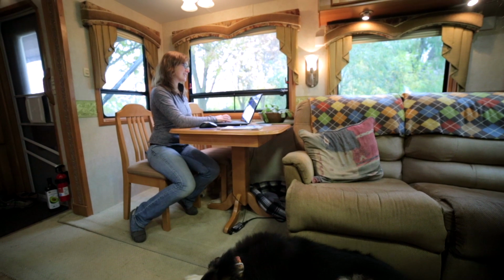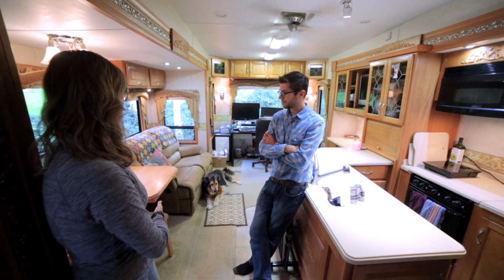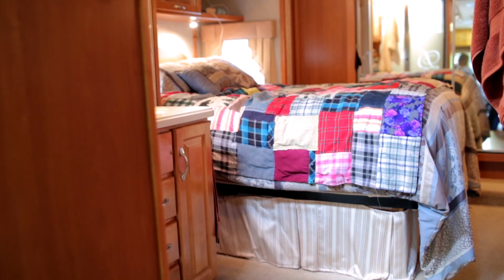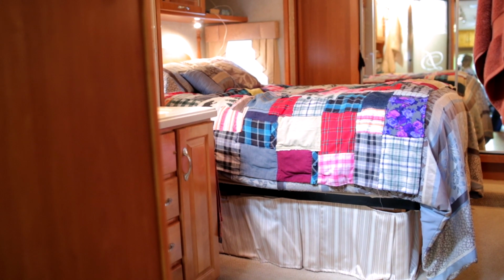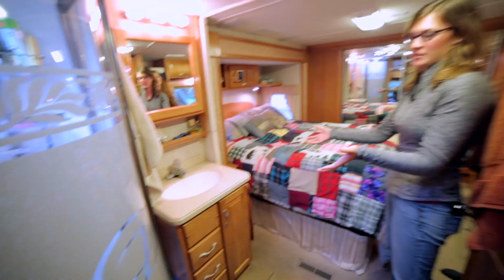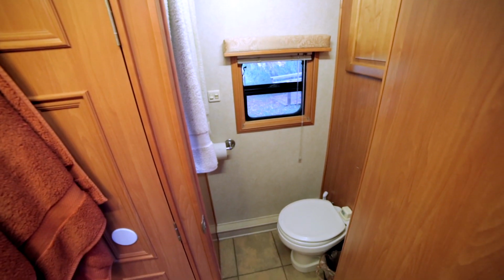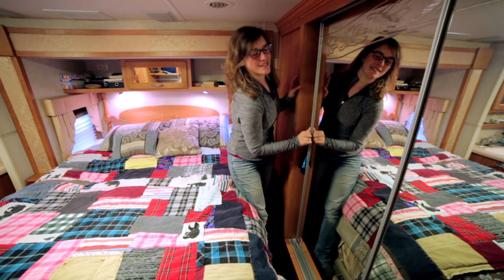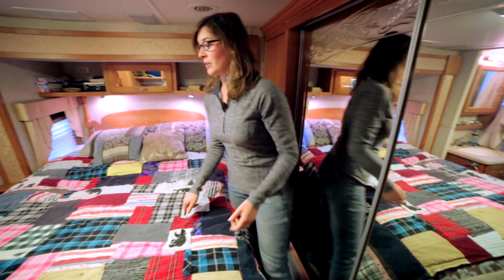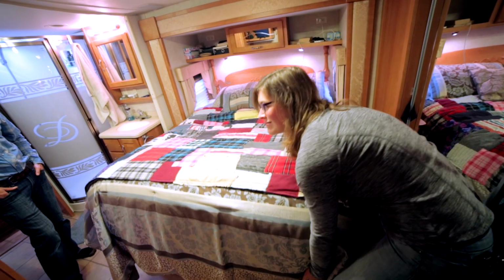Welcome to our home. This is the kitchen area, and we've got our dining room, and we've got our living room and our office. And then if we go this way, these stairs lead up into the master suite, which has our bed, the shower, and vanity. In this door here, we've got our water closet, aka the toilet. And this is our master closet with all of our clothes and some extra storage space. And then we've also got storage underneath the bed here that just lifts up like that.